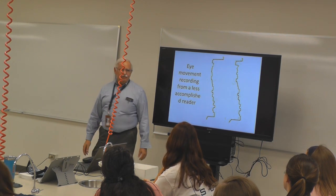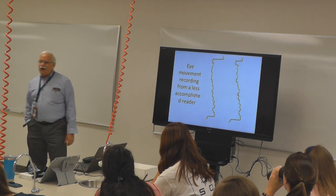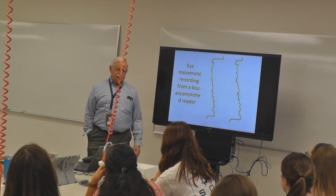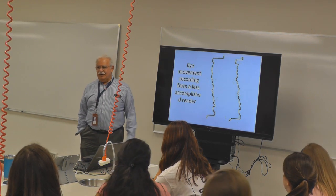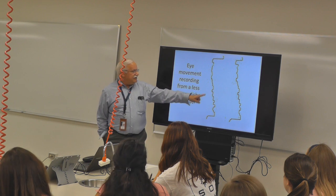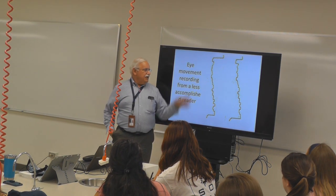Here's a poor reader. That's a single line of text that has about 10 words, and there are 22 separate fixations. I've counted this one quite a few times, okay? So there's 22 separate fixations. You can see the regressions. You can see some of the amount of time.